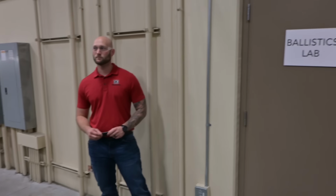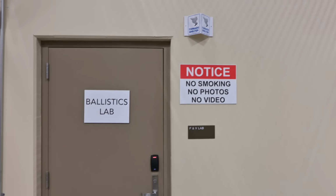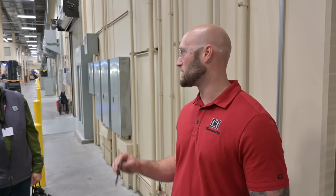You don't know, no smoking, no photo, no video. You know, in that tunnel that was built in the early 1960s, we shot all of our bullets and all of our ammo and did all of our R&D in that facility. And at the time, it was state-of-the-art. Well, the times have changed, and I want you to remember what that facility was. Remember the pressure reading equipment that we had there, and then see how it compares.